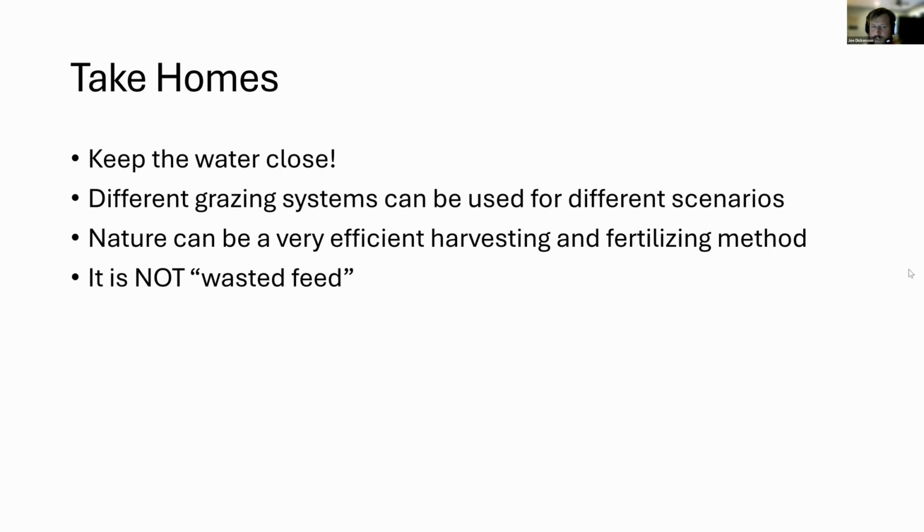Personally, I recommend using different grazing season systems for different scenarios. If you have a pasture that's going to be a sacrifice pasture, great. There will be times when it will be called upon. And if that's the case, that's probably going to be closer to a cell grazing situation than a strip or a mob grazing scenario.